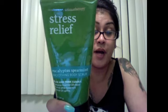So this, again, is the body scrub. I do have a sugar scrub, and I have the body wash as well, and I like those too. So this is definitely something I'm using on a daily basis, because you guys know how stressful life can be. So let's go to hair stuff. And these will be the final items of my January favorites.